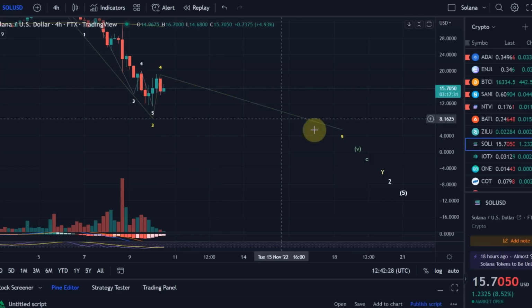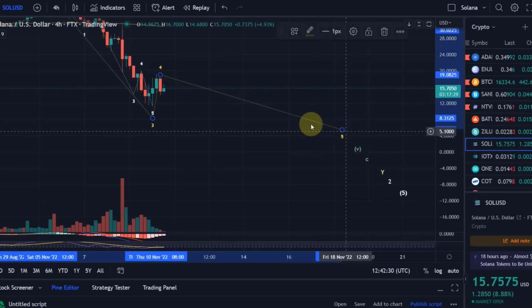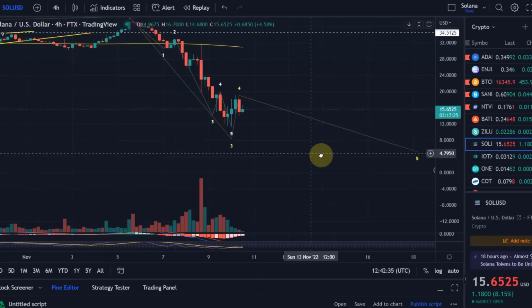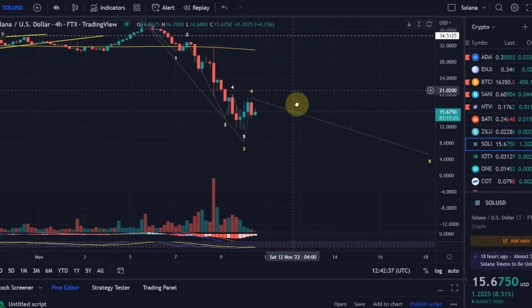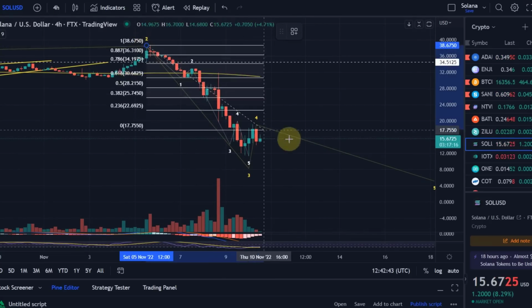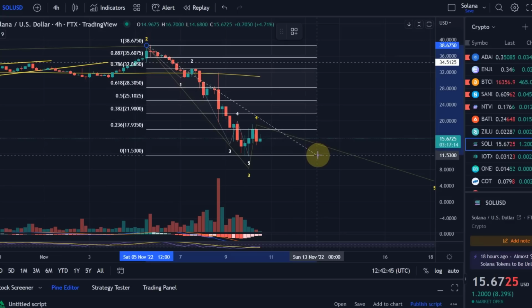And if we now come down lower, we could see prices in the $10 region, maybe even lower in a wave 5. Now, let's just double check this wave 4 and let us talk about what level would need to be reached for me to consider something more bullish here.